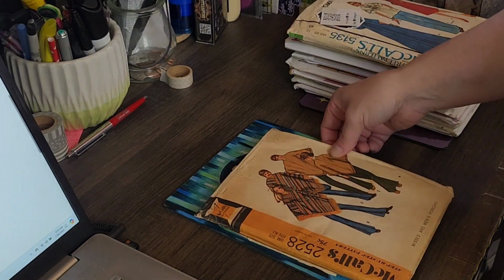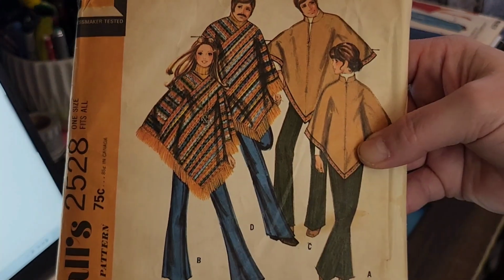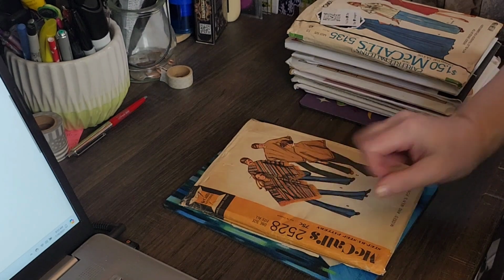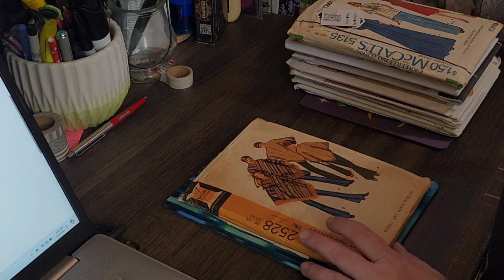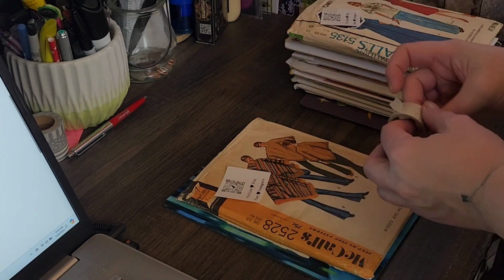Here we have old 70s, I guess. 60s maybe. Poncho. Cool. So, yeah, so Commonwealth.